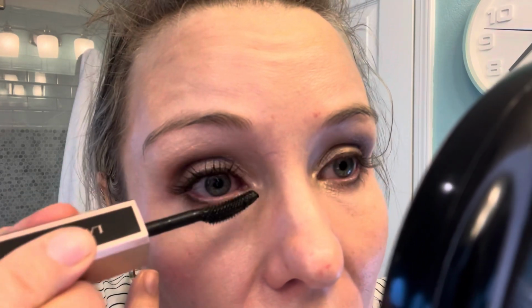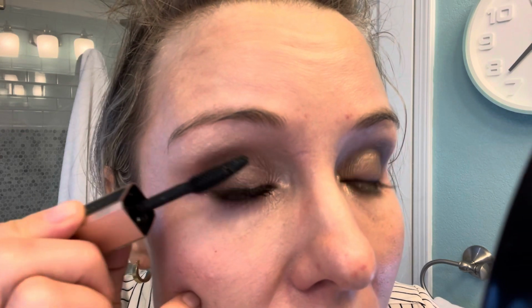And then also think of your eyelashes in three parts: middle, outer, and inner, like that. And do a couple coats, get it strong. There's no harm in having lots of mascara. And then I like to do a little extra fwang on the outside. That is a technical term, fwang.